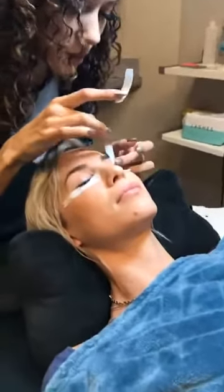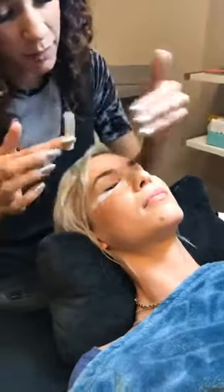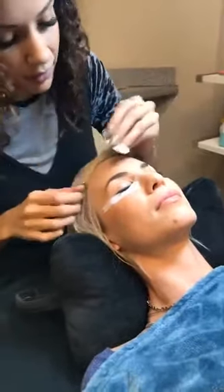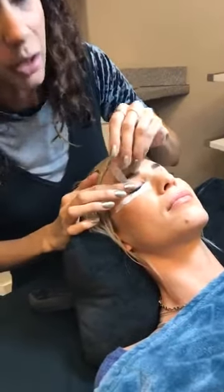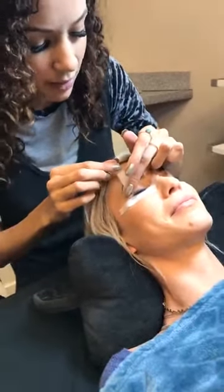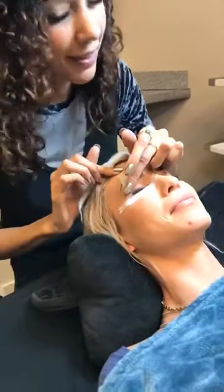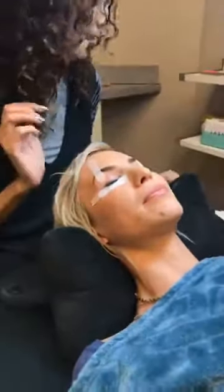What are you doing now? Right now I'm just taping her bottom lashes down so that we don't stick anything to her bottom lashes. I'm sure all of you have heard those horror stories of people's eyes getting glued shut. It's more of a myth than a reality, but we do want to make sure that our workspace is nice and clean and everything's out of the way.